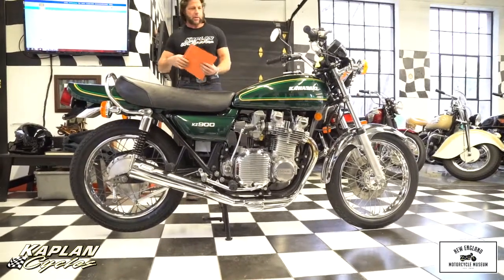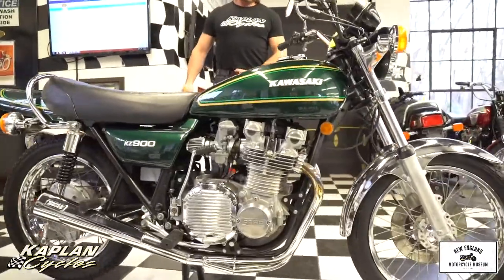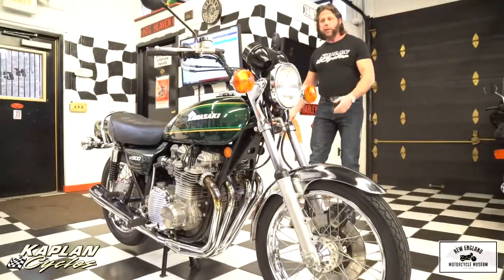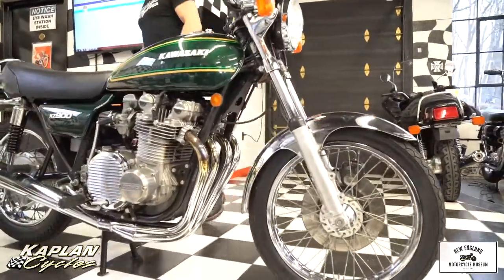And you can also buy this if you're self-employed or if you own a business. You can run this through a single employee pension plan. We have a couple clients that do that. You can actually buy these as investments. They are recognized by the U.S. government as a classic investment motorcycle.